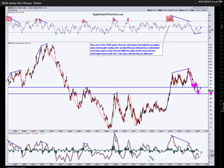And again, that wasn't just a wild guess. This was a well-defined support level you can see going back for years that had capped all the other advances. So what I'm getting at is, I'm taking you through years of analysis on the dollar that played out perfectly, and of course gold played out the same way with each of these.